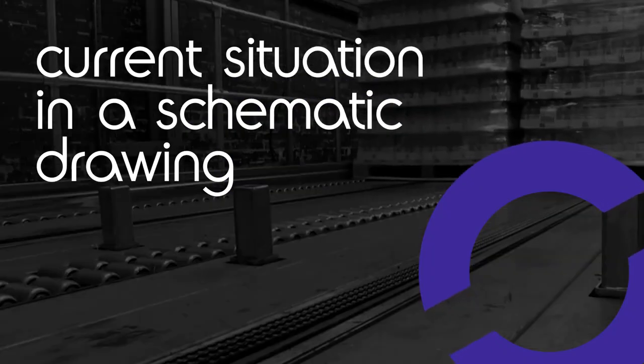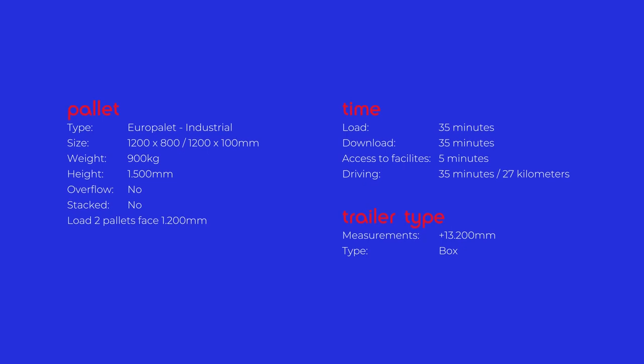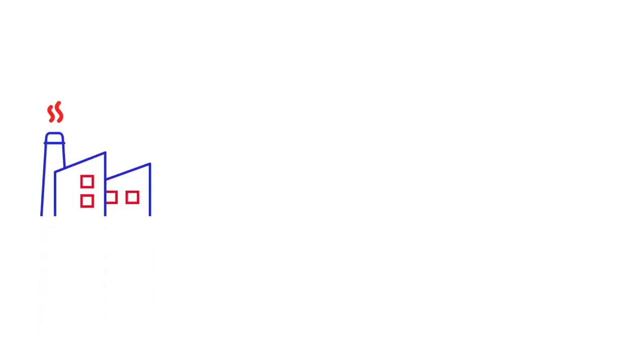Current situation in a schematic drawing. As the saying goes, a picture is worth 1,000 words. We always make a schematic drawing of the current situation. In this example, we have drawn a standard situation.